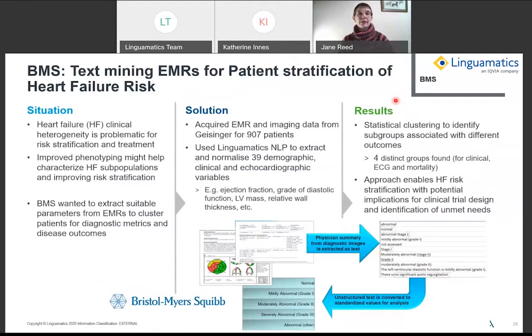So the last one is moving right through into the clinic, and this is using NLP over electronic medical records. So this is a particular use case for Bristol Myers Squibb, where they wanted to better understand the heterogeneity around heart failure in order to really understand how they could better stratify patients for clinical trials and for treatment. So they wanted to really get a much more granular understanding of how information from electronic medical records, diagnostic information, disease outcomes could help cluster.